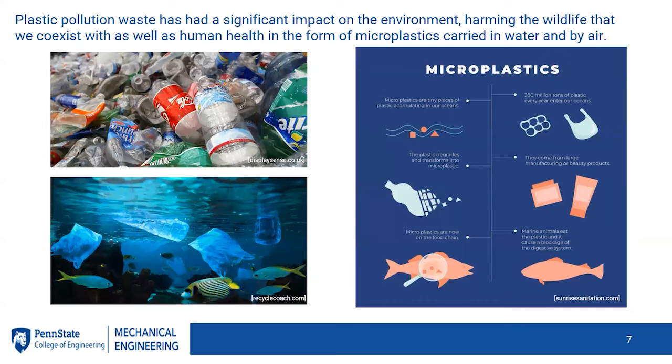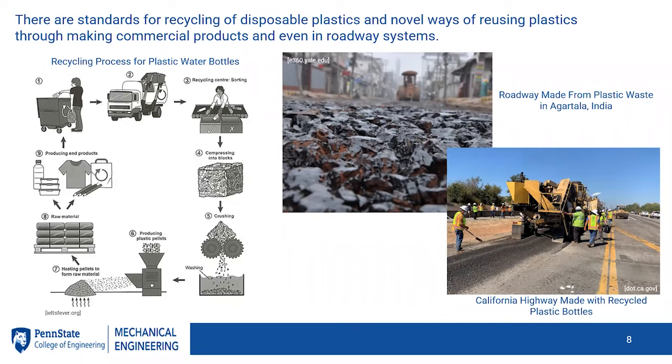So now moving on to the motivation for this research project. Plastic waste poses a major problem to our environment since it's not biodegradable and ends up in large quantities in landfills, in the ocean, and even in the air. Towards the goal of environmental sustainability, we have standardized processes for recycling different types of plastics and even novel ways of using plastics to make new clothes, packaging, and in some places in construction to make roads.